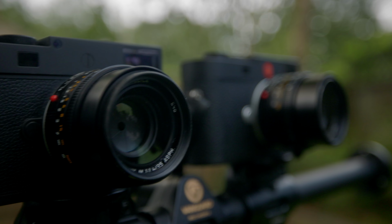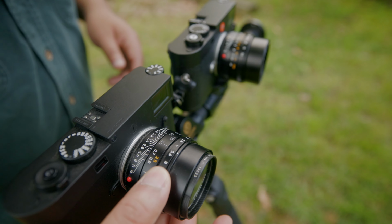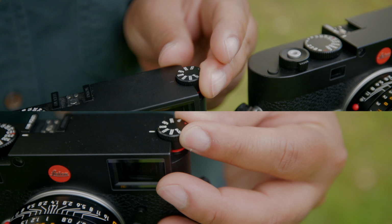All right, so I've been out here for a better part of an hour and a half just trying to compare the two cameras. The key to comparing these two cameras is to lock in identical settings. And alongside of that, I'm also showing you straight out of camera looks. First up, we're looking at ISO 200 with the sun acting as a backlight.